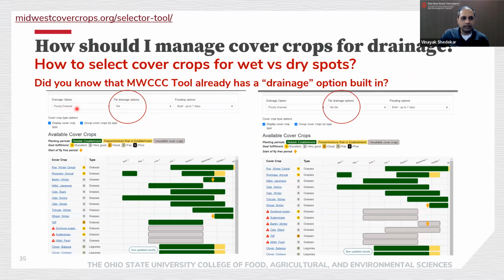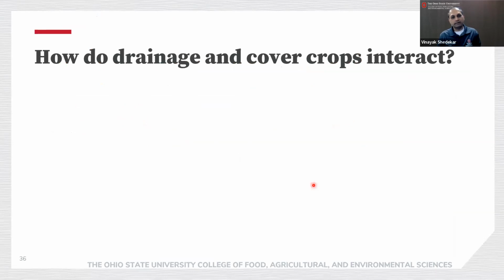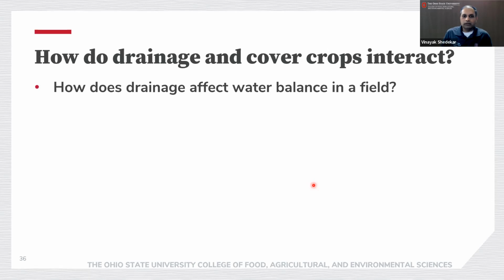So I zoomed in and looked at a poorly drained soil. So it says drainage option, and it's poorly drained soil, but with drainage and no drainage gives you different recommendations. So you can use selector tools to select your cover crop species that you can use in those low spots that tend to remain poorly drained. Okay.